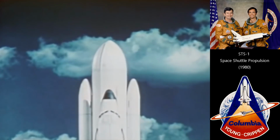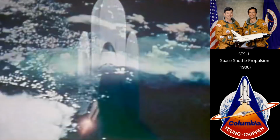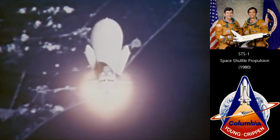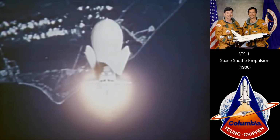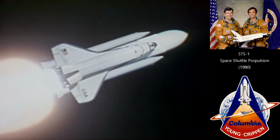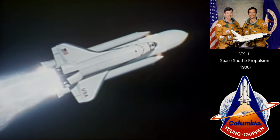Just under a minute into the flight, the thrust of the solid rocket boosters will be reduced by approximately 1/3, achieved by a change in the shape of the solid propellant. This, plus throttling down the main engines, will keep stress and atmospheric heating on the shuttle within safe limits. 2 minutes into the flight, the boosters will burn out and be jettisoned.